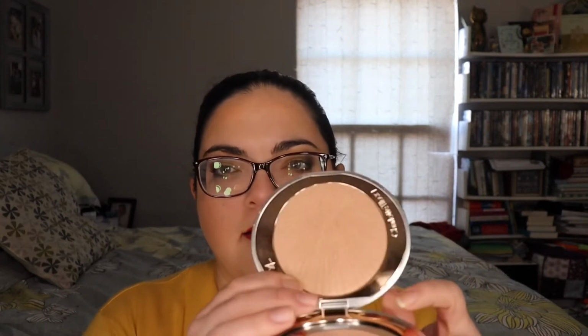My favorite highlighter, it was a difficult category because I do have a few highlighters that I love, but my favorite highlighter is the one by Charlotte Tilbury. This is the Hollywood Superstar Glow Highlighter. I love the packaging and I love this highlighter. I just love it. This is so subtle, so nice. It looks so natural, like I have nothing on, like a natural glow.